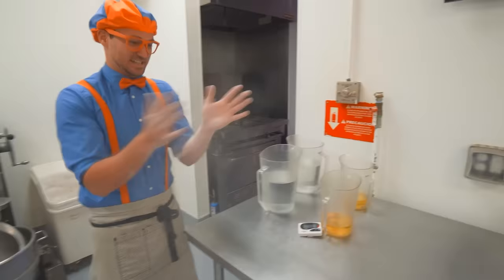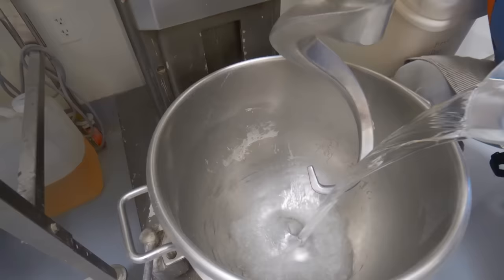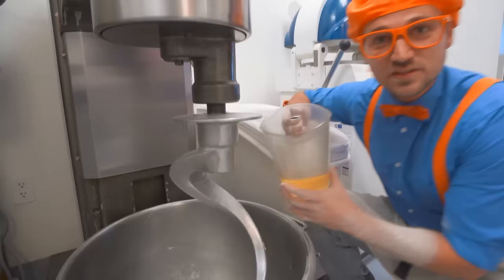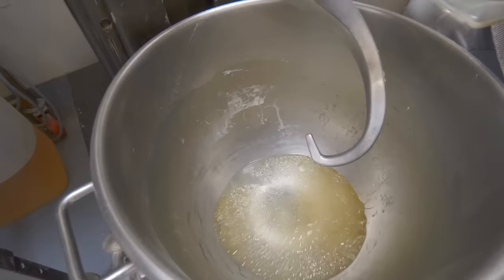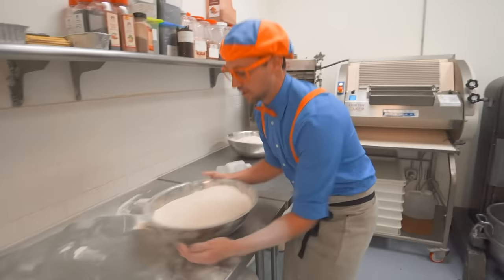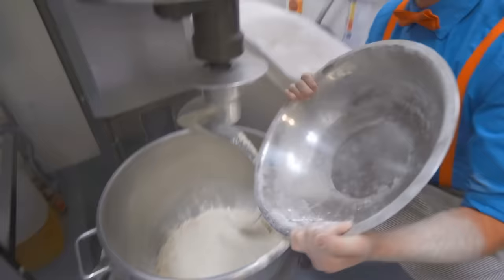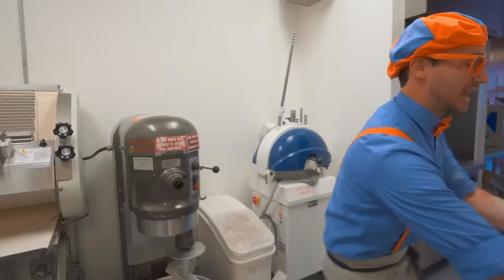Okay, check it out. First let's put the water in there. Whoa! Now let's put the oil. Whee! Whoa, that looks silly. Okay, now let's get the special mix. Here it is. Whoa! It's really heavy. Okay, all right, let's put it in there. Here you go. Okay, let's put that right there.